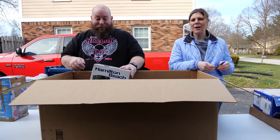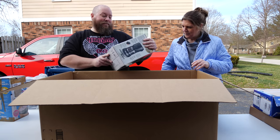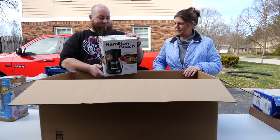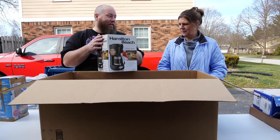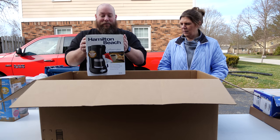But that's okay. Y'all can hear me. So we have a Hamilton Beach coffee maker, 5-cup capacity. This is the base model, the cheap base model.